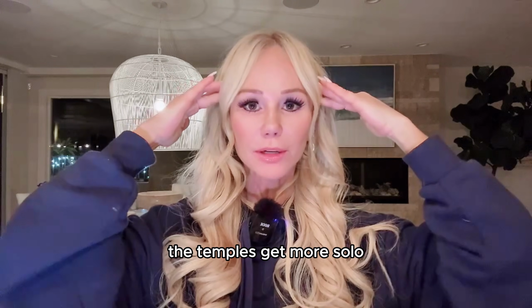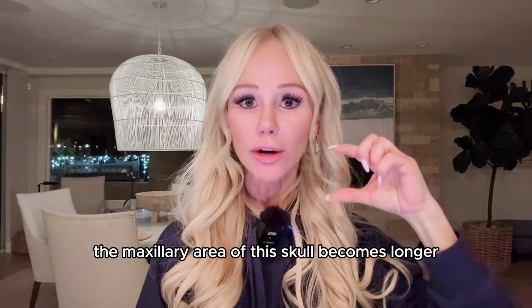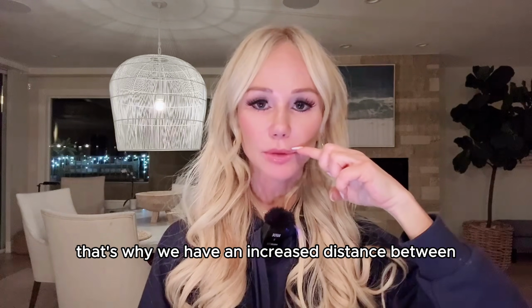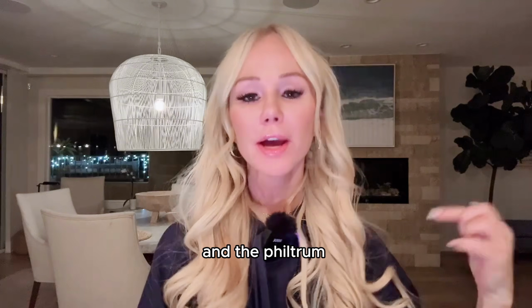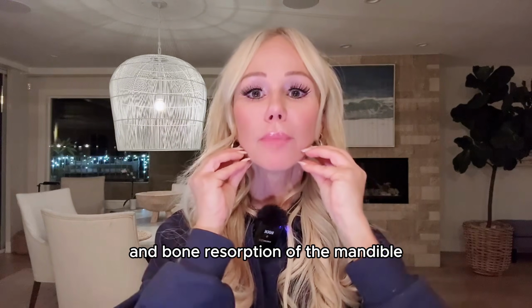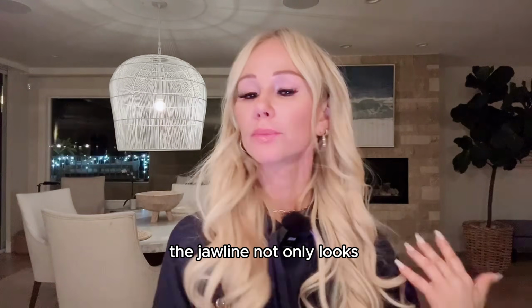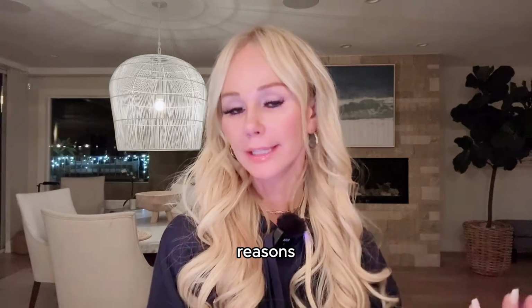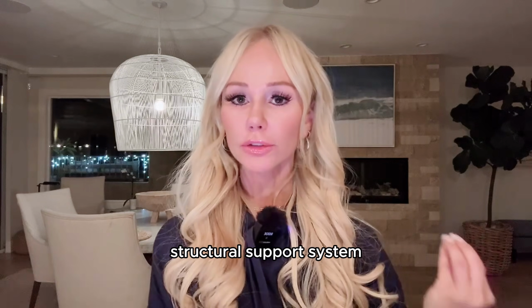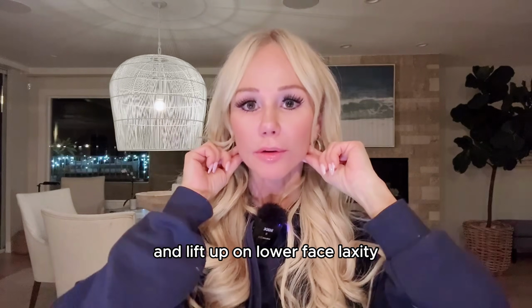The temples get more hollow, and the maxillary area of the skull becomes longer and lengthened. That's why we have an increased distance between the nose and the upper lip, the philtrum, which we discussed in other videos. And we also get loss of definition and bone resorption of the mandible, or the jawline. Now, the jawline not only looks beautiful for cosmetic reasons, but it also provides a structural support system that helps lift up the skin and lift up lower face laxity.